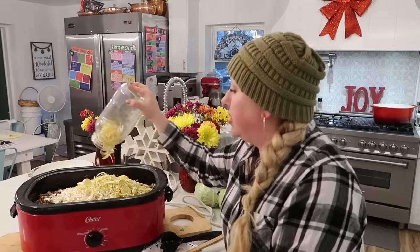I've done baked ziti like this in various forms. I also have a chicken baked ziti I'll do. But again, I'm just sticking with the homemade meat sauce for these baked zitis. And you'll see, we'll be putting them all together here shortly.